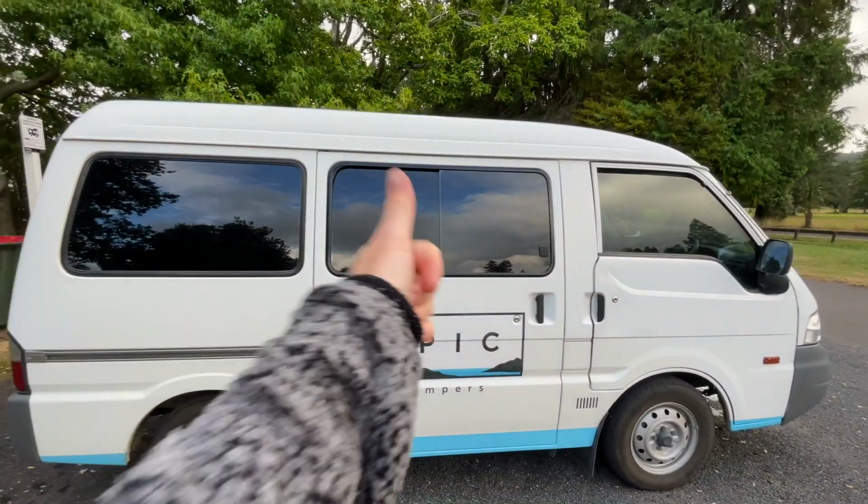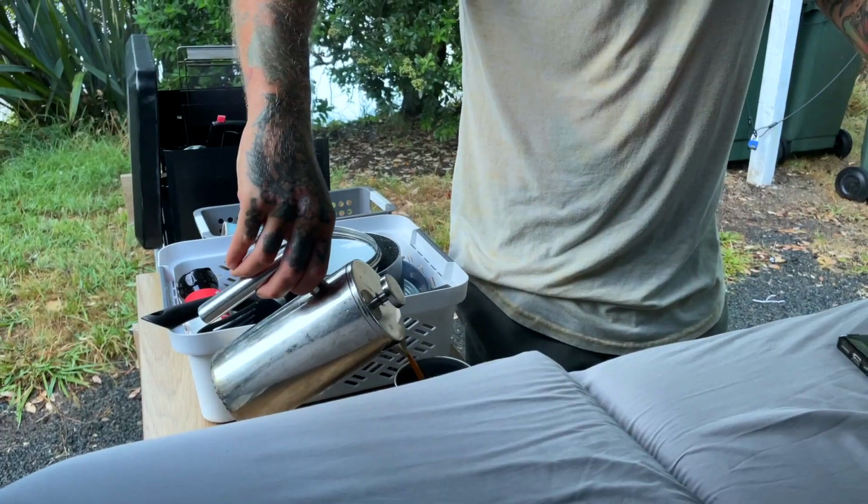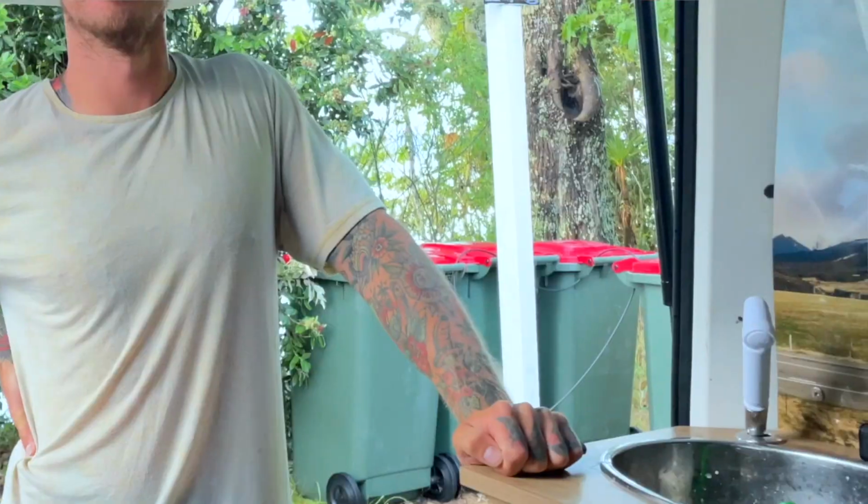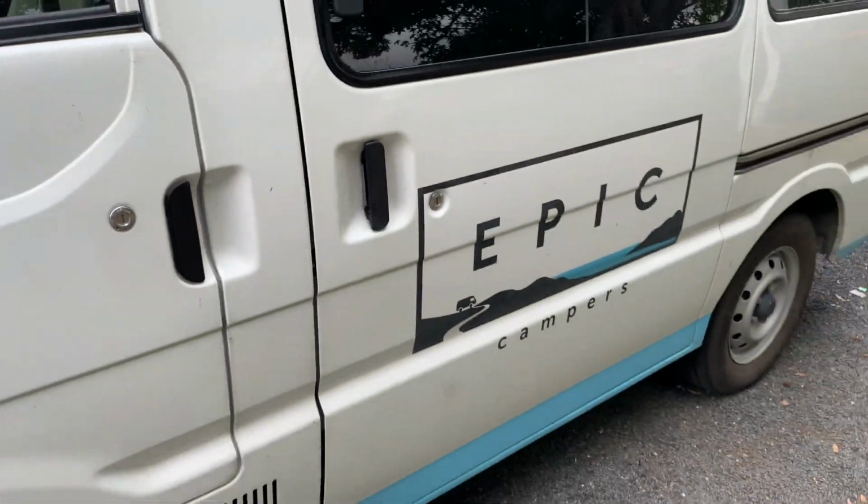After spending the night in yet another freedom camping spot, we make a quick morning coffee. Well, let's be honest, Ludwig makes the morning coffee. We stare out at the view and then get on the road to the beautiful Redwoods Forest.